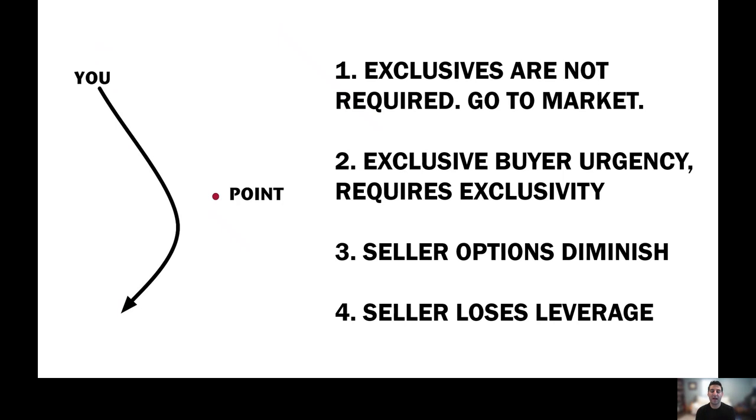Number two, I said exclusive buyer urgency requires exclusivity. So if you let in a buyer or buyer's agent from XYZ real estate company, and they know that it's an exclusive, they're not thinking to themselves that there's exclusivity. Because if there was exclusivity, they wouldn't be there because they don't work with Coldwell Banker. So to them, it's the exact same thing as being on the open market. They're not going to behave differently. The whole point of this is you want buyers to behave differently. You're trying to stimulate a response from them, and the response is urgency.